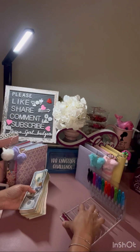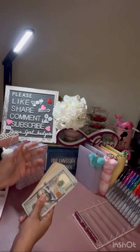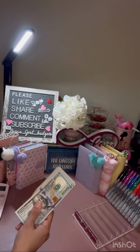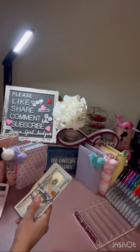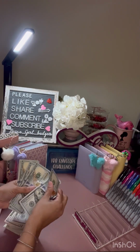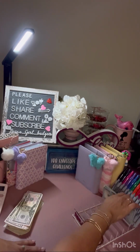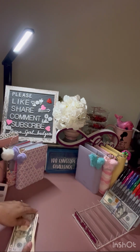Let's count this bad boy. I'll put my pins there; it's for the savings challenge. So I count a little differently. I just count in denominations, because I know how many I'm supposed to have based on my cash breakdown that I do in my budget book. So here we go. Let's do the hundreds first. There's 1, 2, 3, 4, 5, which is correct. 5 hundreds. I'm going to use my calculator to add that up as well.